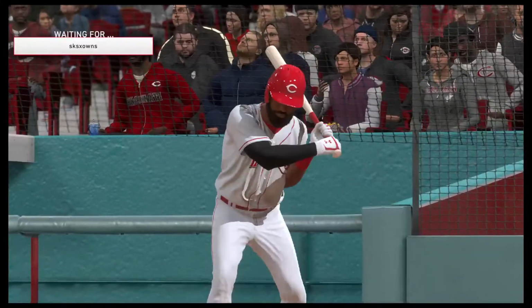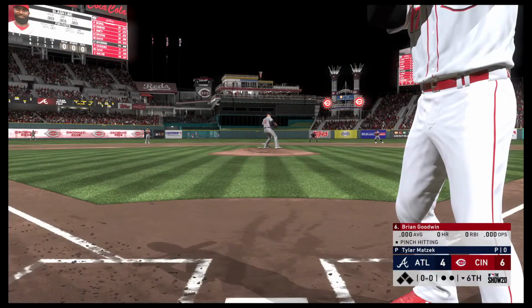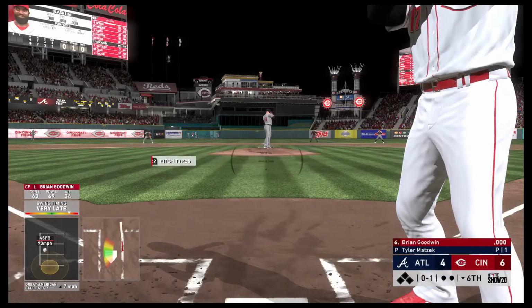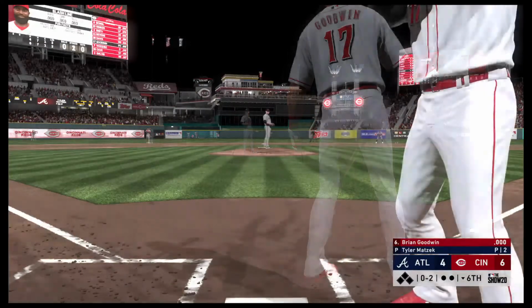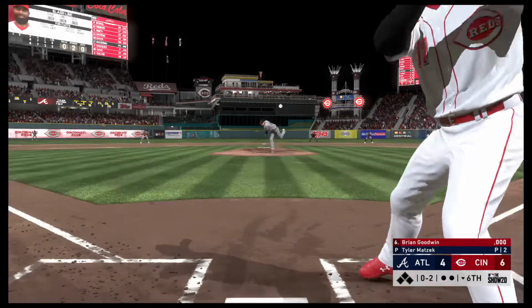Brian Goodwin is going to come off the bench as he'll be asked to lead off the bottom of inning number 6. Brian. Good fastball as he gets the swing and a miss. And he fouls this one off. Set to deliver on 0-2. Here it comes.